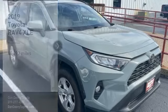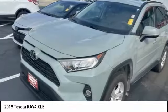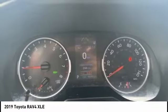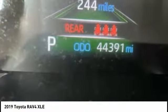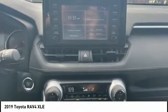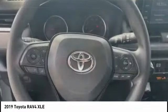Today with the 2019 RAV4. The RAV4 is one of the most fuel-efficient SUVs in its class. Versatile and efficient, RAV4 mixes the comfort and drivability of a sedan with the benefits of an SUV. This highly evolved, well-packaged crossover SUV lets you have it all.